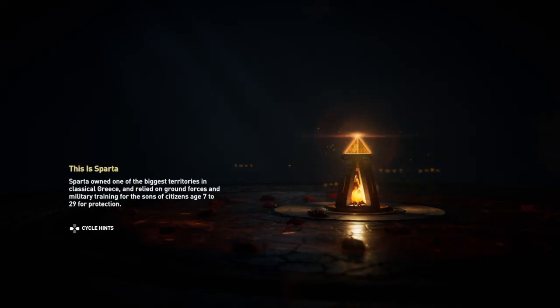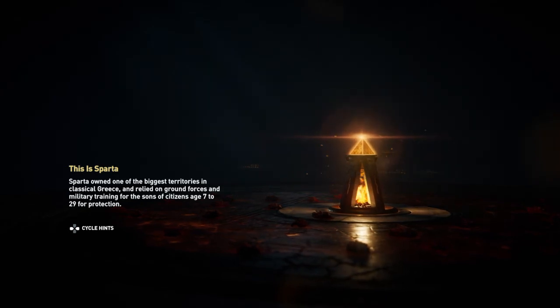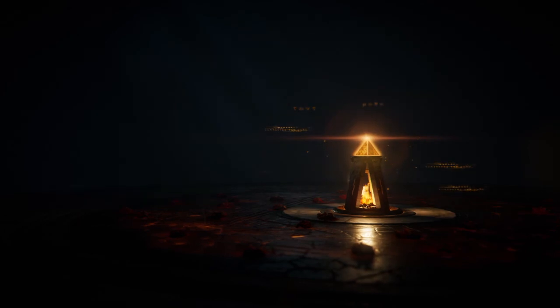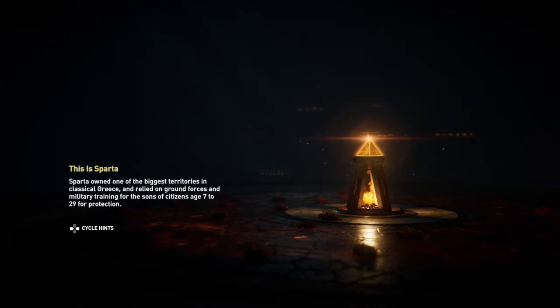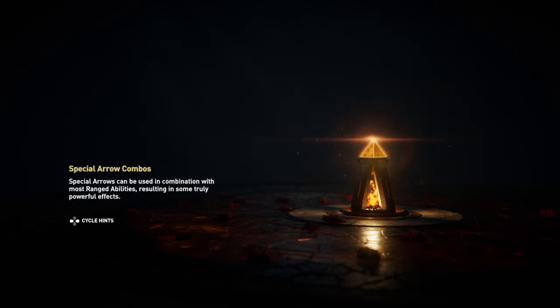It's pretty cool as you play the game. It tells you different information. So right here it says Sparta owned one of the biggest territories in classical Greece and relied on ground forces and military training for the sons of citizens aged 7 to 29 for protection. So if you were 7 years old to 29 years old, you were a full-time warrior.